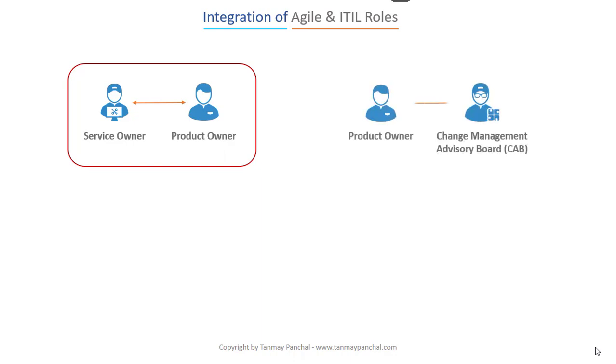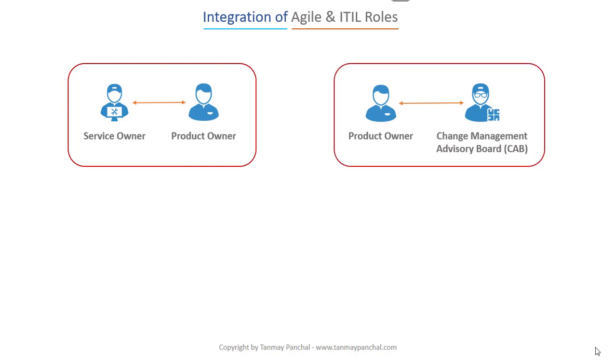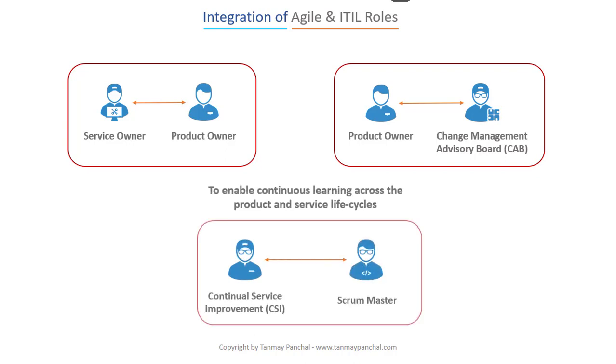The product owner must either be part of or lead the change advisory board, or CAB, because the product owner is responsible for determining the priority of the user stories and releases. Just as the Scrum Master is working with the development team to continuously improve the development cycle, the Continual Service Improvement (CSI) manager works to ensure the services linked to the products are also improving. If there are any issues across the value chain, the two must collaborate to ensure that they are constantly being reviewed and improved.